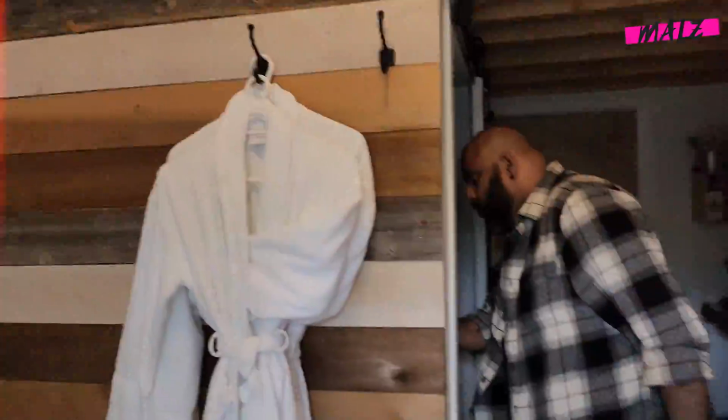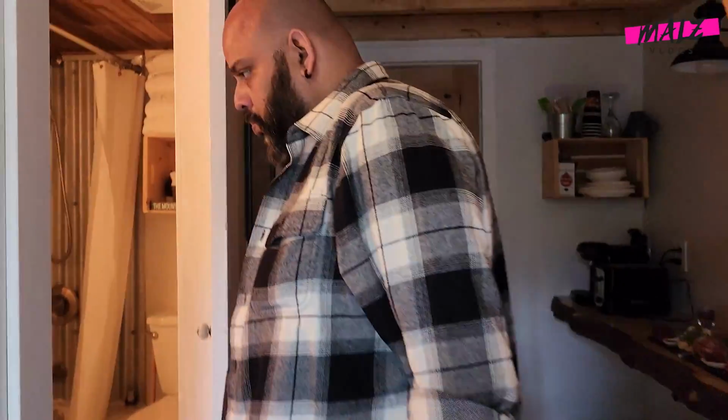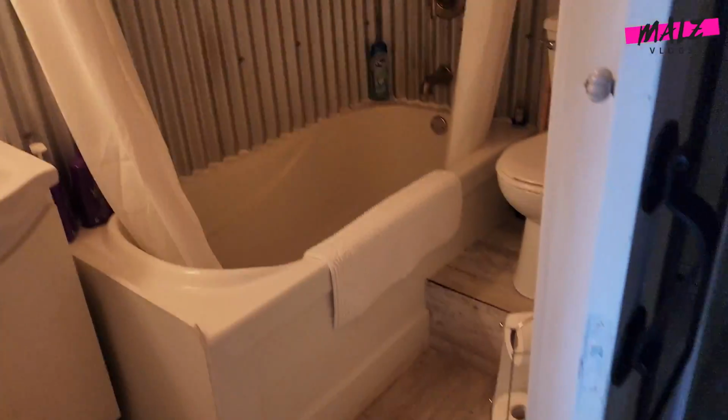Okay, now enough of the National Geographic commentary. Let's take a moment to appreciate our charming and beautiful tiny home. Our Airbnb experience was simply fantastic.